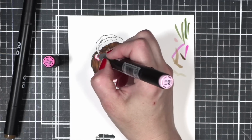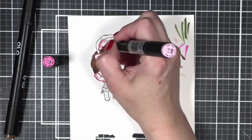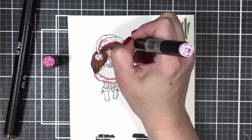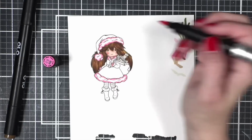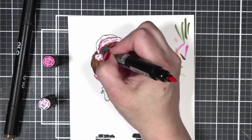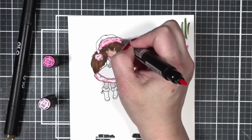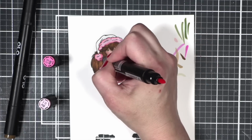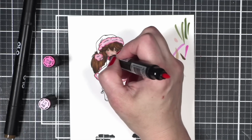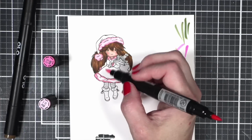Now, I decided to pull in a little bit of pink. I am a huge fan of red and pink together. I love them for Christmas, and I think it's going to create a really adorable dress for her. So the trim on her hat, her dress, and even her little striped tights, I am thinking pink. So I am doing this soft red, violet, pink color combination.